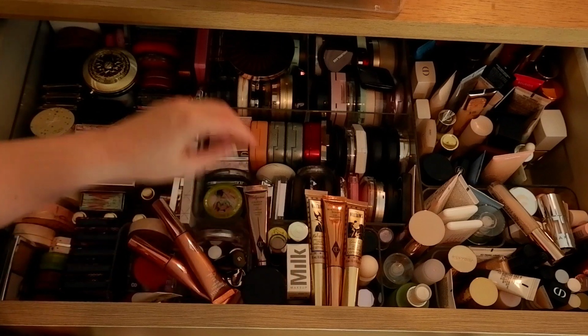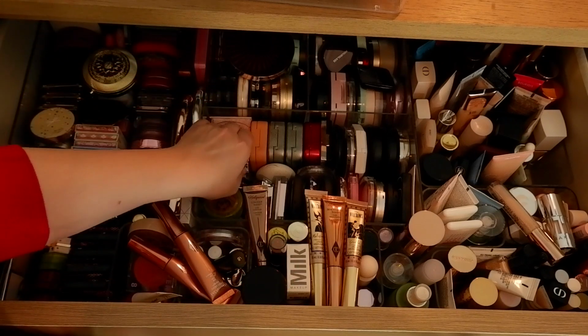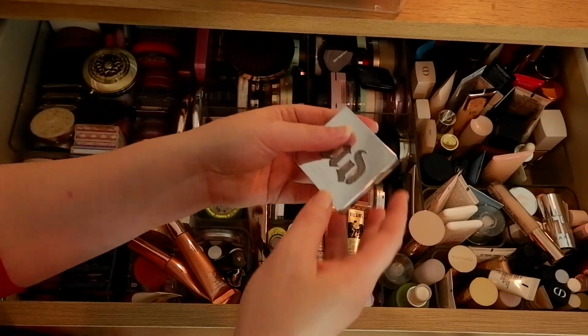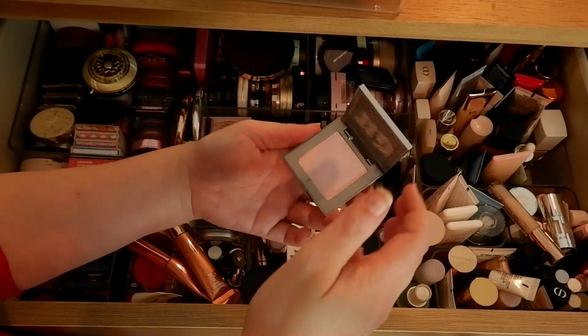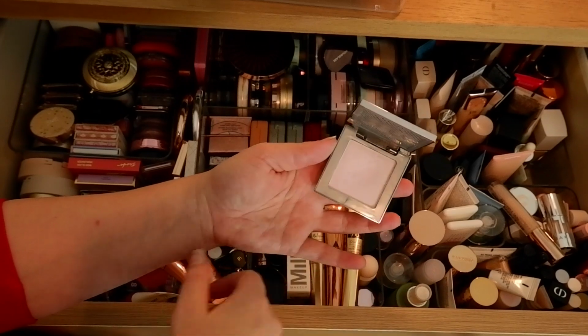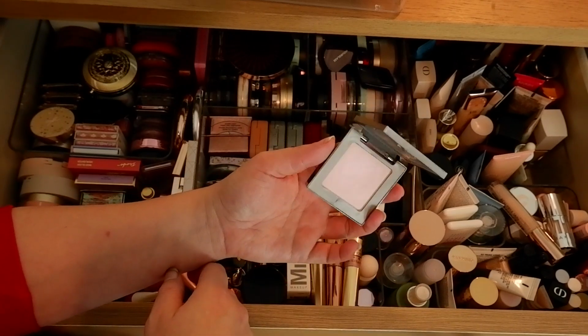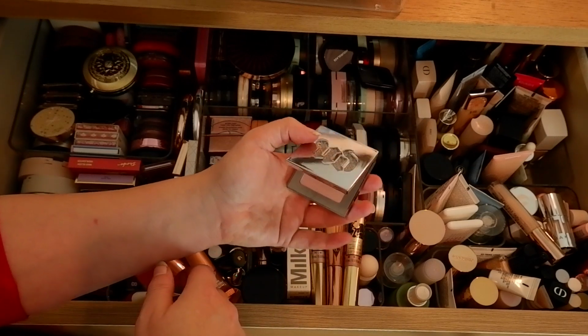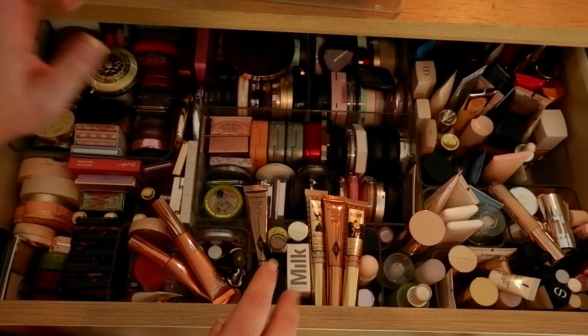And then for highlighter, because I've been loving my Urban Decay blush so much, I was thinking I could use this again, Aura from Urban Decay. I just want to use some older cheek products here right now. Don't want to roll in too many new things. So this is a nice sizable dent and I love this shade. That's a really nice cool tone one.